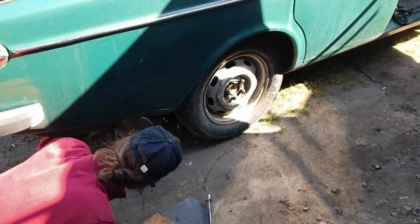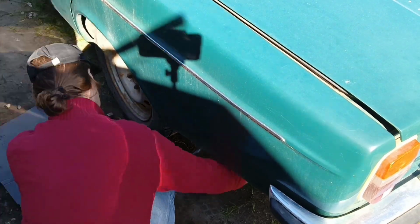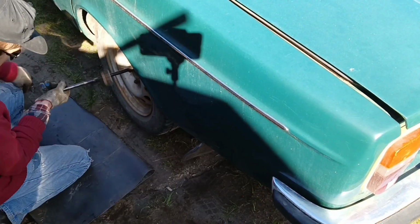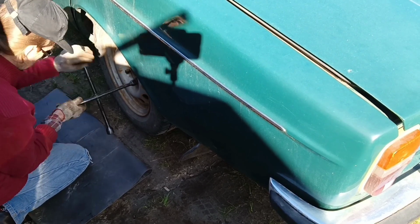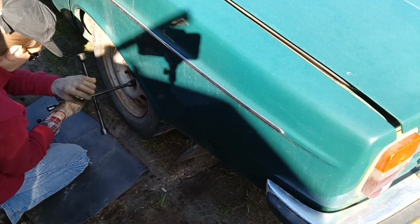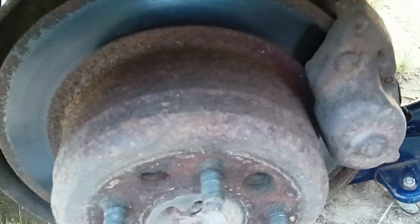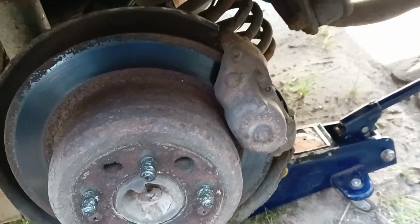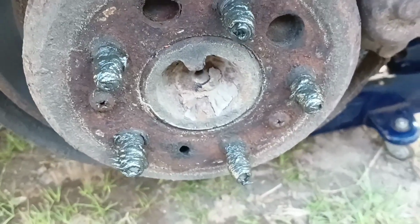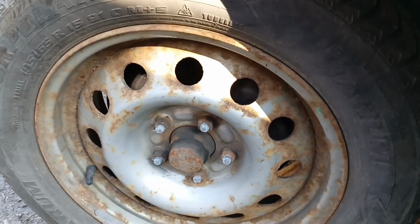All jack points are rusted and mislaid, so it's a royal pain in the rear to lift up the car without jack points. I can't use the original jack without jack points in this car, so I bought this hydraulic jack made in China, of course, and it can be useful for emergency wheel changing. Graphite grease, you see. At least this jack works perfectly under the weight of this vessel.